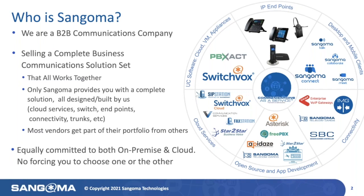At Sangoma, we're equally committed to both on-premise and cloud solutions. We realize that some of our customers want and need the extra control and touch and feel that only a premise solution provides, while others are looking for that lower upfront cost, reduced IT cost, and the scalability that our cloud solution provides.